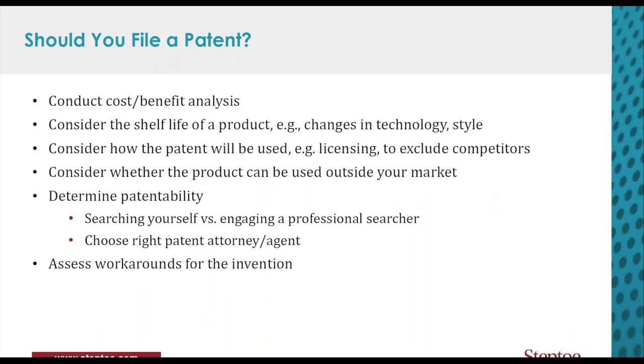The next question is, should you file a patent? Because a patent can be quite expensive compared to some other types of filings; a trademark is only a couple hundred dollars. For patents, you typically will need an attorney because it has very specific requirements. There will be a filing fee, examination fee, allowance fee, and maintenance fee. For the 20 years, you have to pay maintenance fees at different times throughout those 20 years.